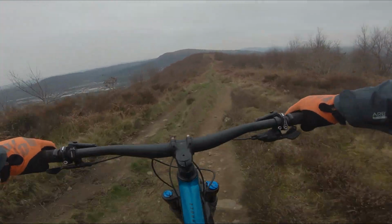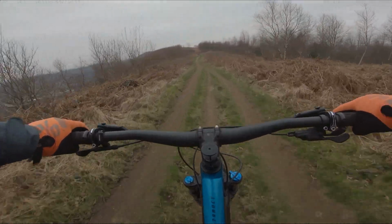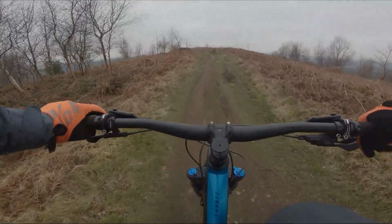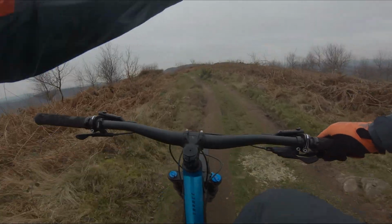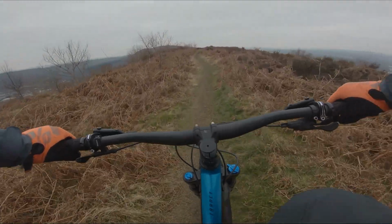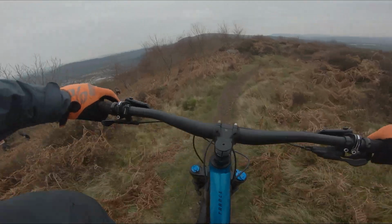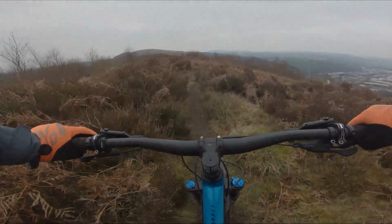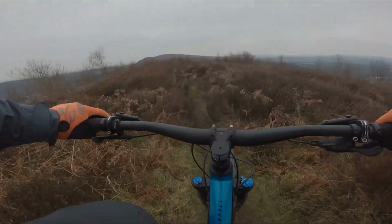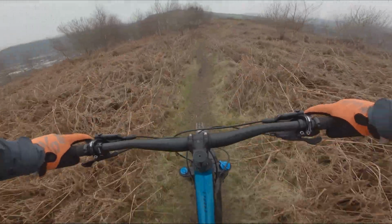Quite chunky rock sticking out there. Oh, never like getting into a rut. There we are. Eyes are watering a bit. There are some paths going off to the right, so I think I'm going to follow these to get back down. But I'm not 100% sure. So we'll have to see. This is definitely not the way I came on the gravel bike. So I think it goes steep at some point.